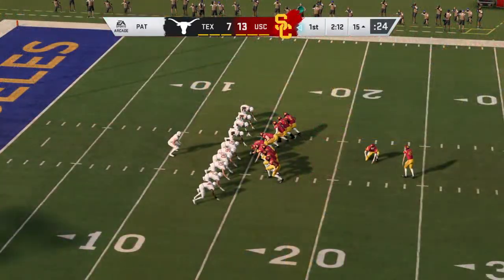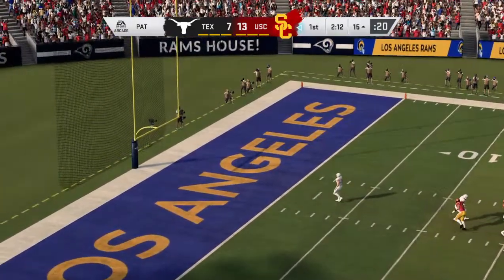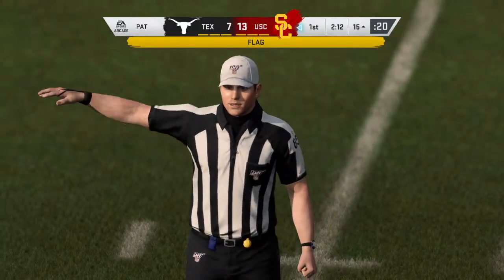Out comes the kicking team here for the extra point. And his kick is good, but flags come in. Looks like we're going to get a roughing call here on the follow-through. Defense.